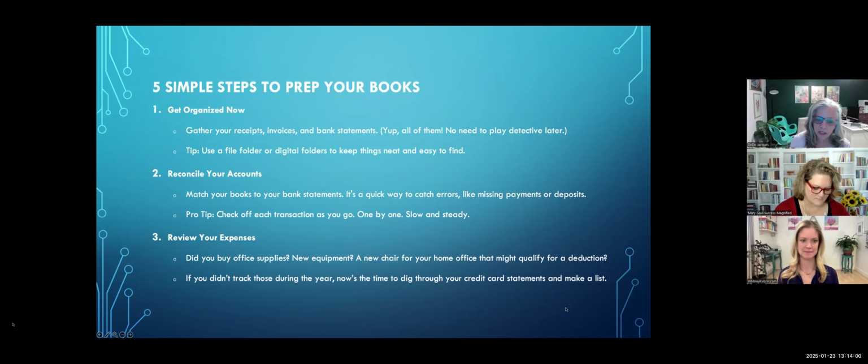And if you didn't track your expenses through the year, especially as well for some of the big things, then you can go through your statements and a lot of times have all of the different expenses there. It is really good to have the receipts and to get those scanned in, though.